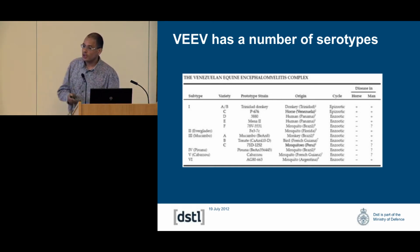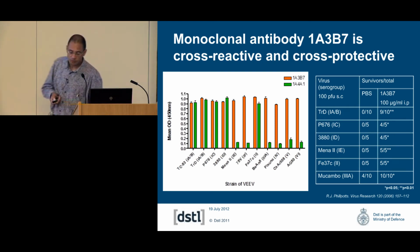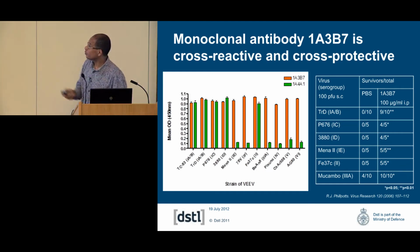So we needed to look at the panel of monoclonal antibodies we had and see which ones would recognize a multiplicity of strains. And this is just two of the antibodies we've examined for comparison purposes. You can see here 1A3B7 recognizes a great number of strains, including Everglades and Mocambo, which are actually related species rather than strains. And this is just a representative of the other antibodies we tested, which you can see will drop out against certain strains. So 1A3B7 was the one for us to look at.